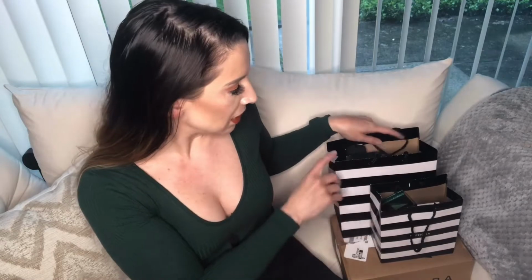And then let's get into Sephora. So 3 bags. We'll start with this big one.